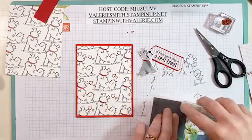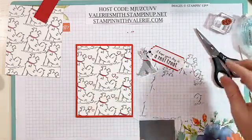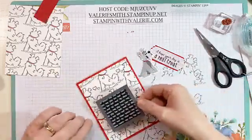So I spent today just trying to organize some of my stamping supplies, trying to just get everything organized a little bit.